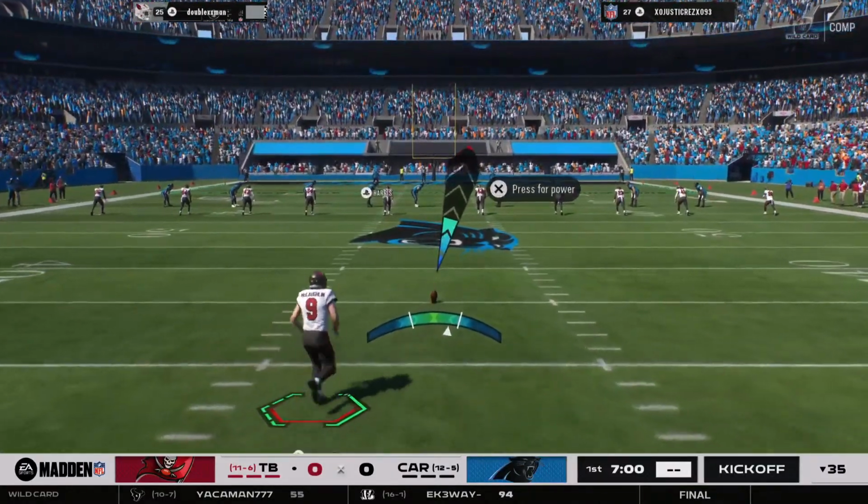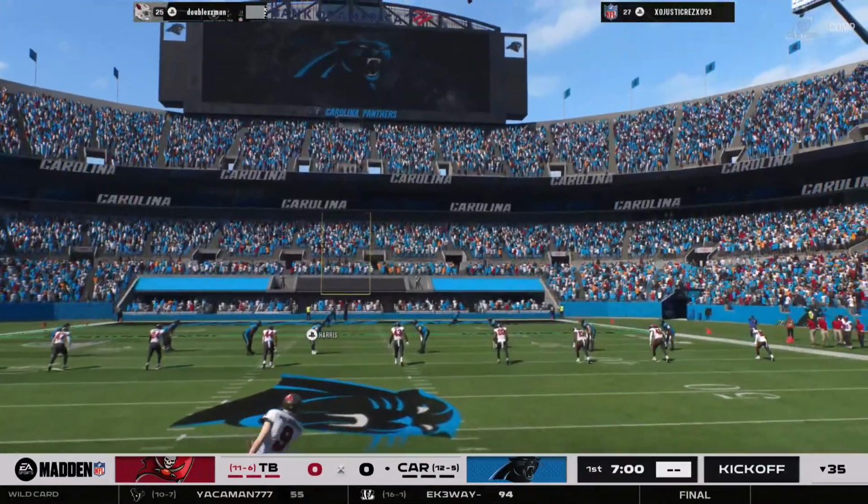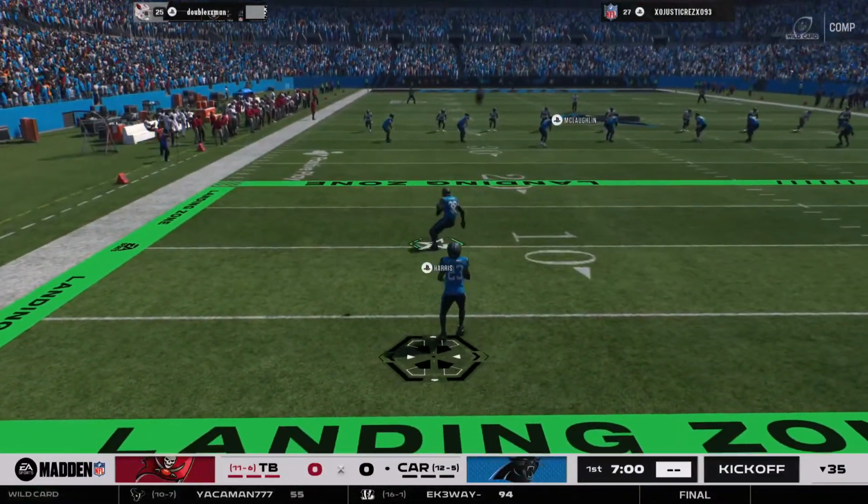What twists and turns will January have in store for us? The NFL playoffs are officially underway.